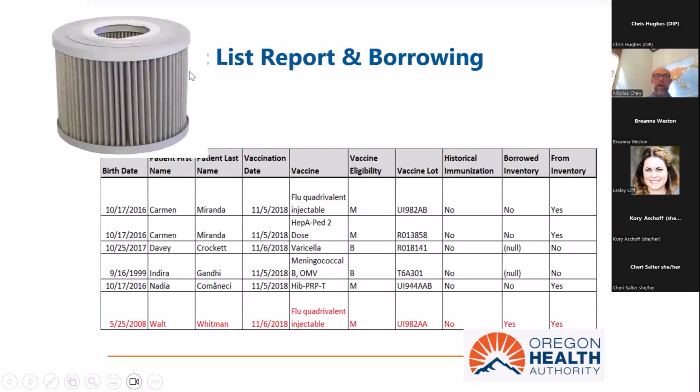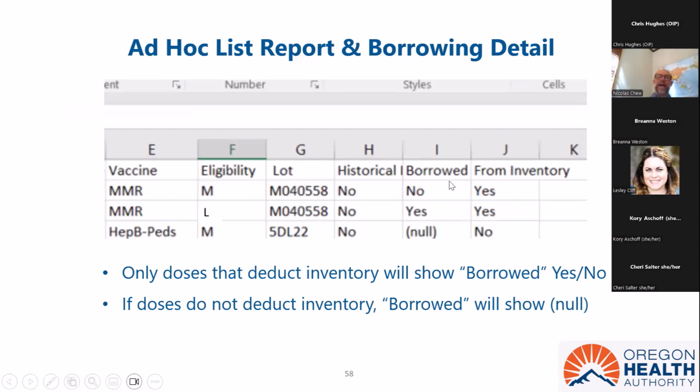And what's nice about this, one, if you can filter the information, that's great. The other is that you get not just the borrows, but you also get ones that didn't interact with inventory. So supposing this clinic has given these 3 shots. The top one came subtracted from inventory and wasn't a borrow. So that one is just what it should look like. That's perfect. The next one, MMR, was coded locally owned and came out of inventory, but was a borrow because it was that same lot which belonged to the state. And that would have to be paid back.